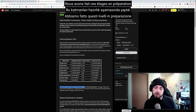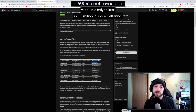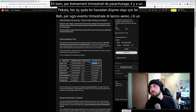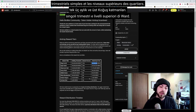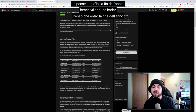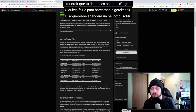We've made these tiers in preparation for 5 years of airdrops. So the max reward amount is actually this 26.5 million birds per year. Per quarterly airdrop event, there's a limit of 62.5 million birds being distributed every single quarterly. And the upper reward tiers might not be reachable due to supply limitations. I think by the end of the year, someone potentially could get the King Corvid tier, but that'd be pretty ridiculous. You'd have to be spending quite a bit of money.